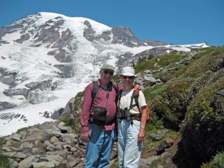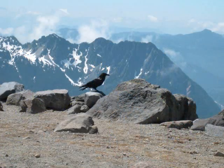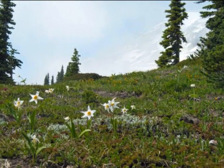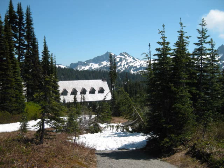Well, we did get to Panorama Point, which is at 6,800 feet in elevation. We started out at 5,400 feet, so we did do some climbing there. And at the top we got a raven that would be interested in any food that those people might have been providing. And then we hiked back down. It was getting a little bit late in the day and we were very tired.